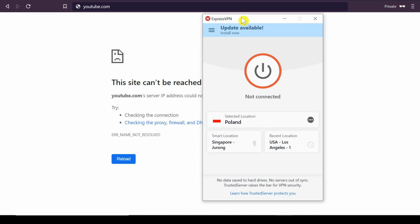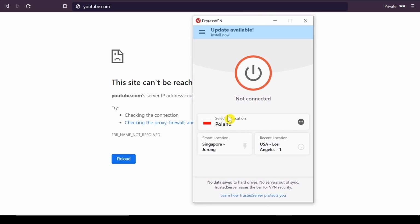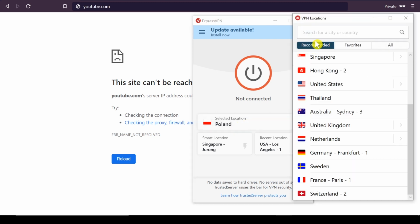And once we open the application, all we have to do over here is select location. So it's best to go to recommended, and from my personal experience, the best locations to bypass the firewall while being in China are either Singapore, Hong Kong or USA. Those three work the best and the fastest.